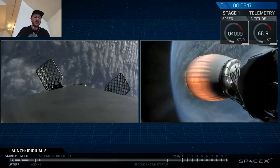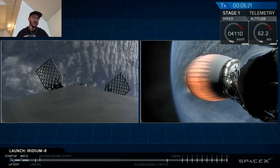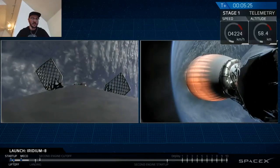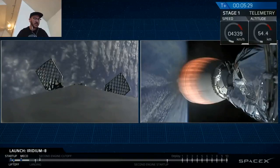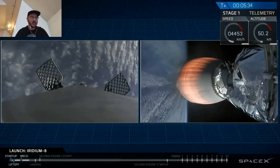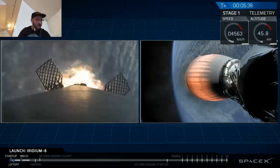So notice that the telemetry in the top right hand of the screen is showing us the first stage. It's actually decreasing in altitude. Excellent views as the sun has risen recently over the west coast here in the United States. And it's increasing in velocity. So now we're gonna see the velocity slow down probably about in half as it goes through that re-entry burn here in a second. And don't forget, here we go.